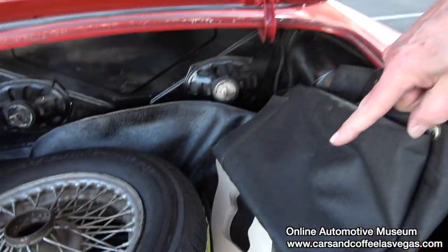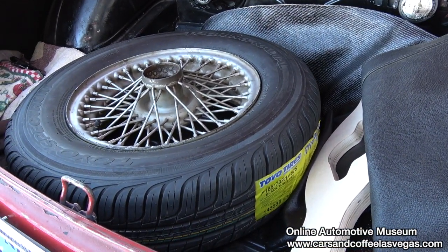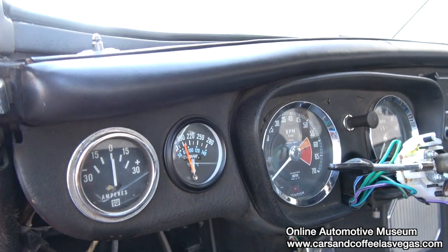But other than that, my main plan is just to have fun driving it whenever the weather will allow. This morning, when it was only 70 degrees outside, the first thing I said is I've got to get my MG out of the garage and take it for a drive. So here I am. I think my next plan is probably to take it over to Sunset Park and snap a couple of pictures of it with a nice background.